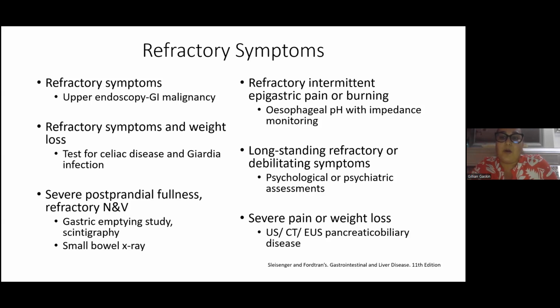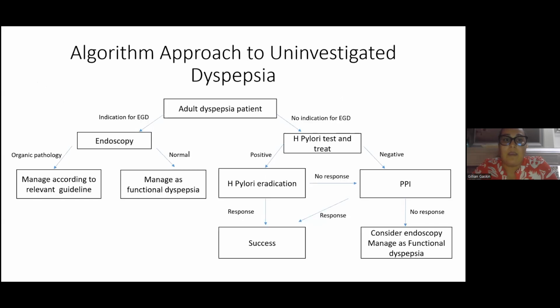And in cases of severe postprandial fullness, especially if there's refractory nausea and vomiting, a gastric emptying scintigraphy study can be considered. And if you suspect that there's mechanical obstruction, a small bowel X-ray can be performed. In cases where you have refractory intermittent epigastric pain or burning, an esophageal pH with impedance monitoring may be useful to diagnose an atypical GERD presentation where the symptoms are primarily in the epigastrium. Psychological and psychiatric assessments are also recommended in patients with long-standing refractory debilitating symptoms, obviously in the absence of organic disease. So this algorithm outlines a practical approach to uninvestigated dyspepsia.